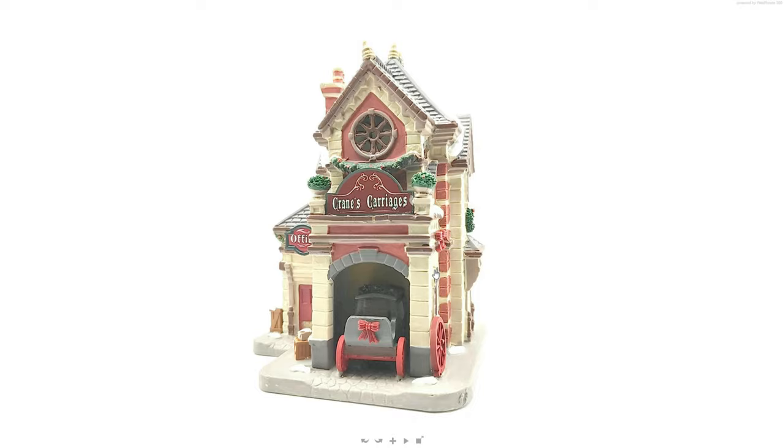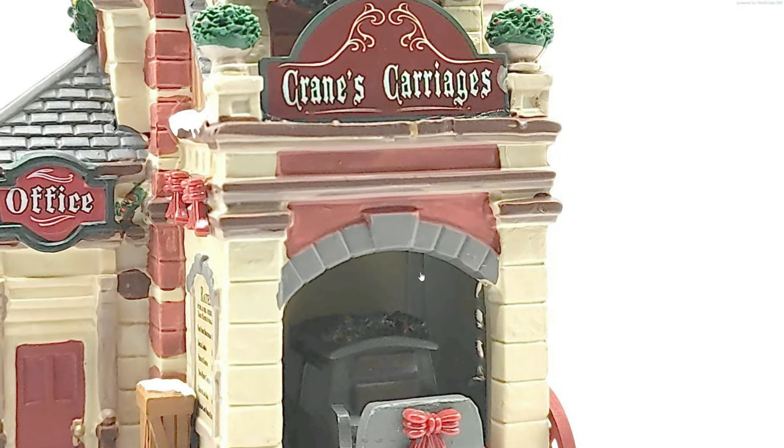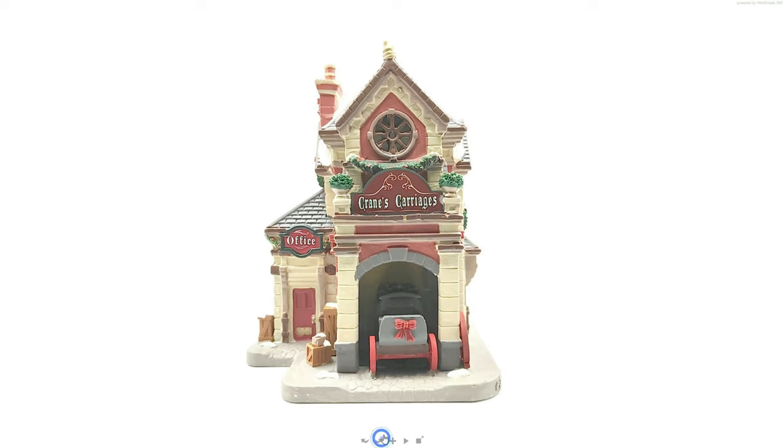Okay guys, so I was impressed by the colors when I opened the package, the box, for the first time, because here colors are much more vivid than on the picture on the box, and this is a top surprise, at least for me. Some measurements: this is Cranes Carriages, item 45258 from the Caddington collection from 2024, Lemax Caddington collection.